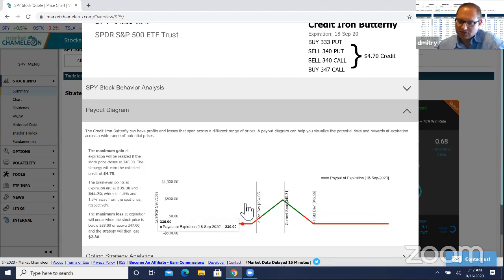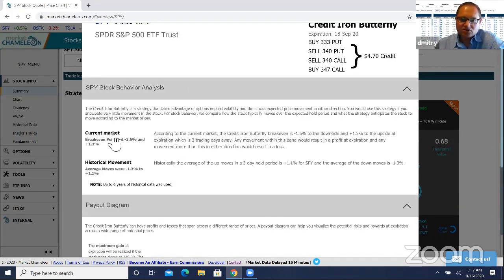That's why I kind of stuck to that butterfly. So let's take a look at the stock analysis. Here it's saying that our break-even points are to the downside if it moves from here down 1.5%. Beyond that, we start losing. Our break-even to the upside is up 1.3%. Above that, we start losing. So anything within that range is profitable to us.